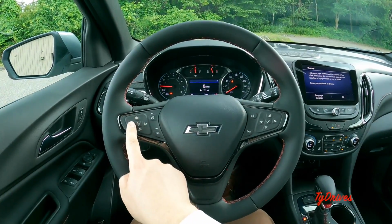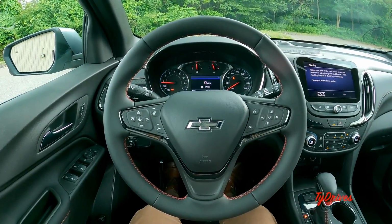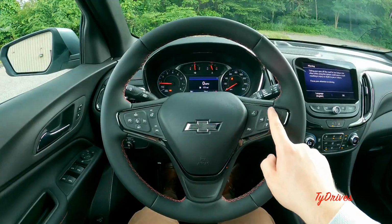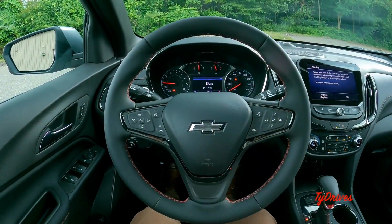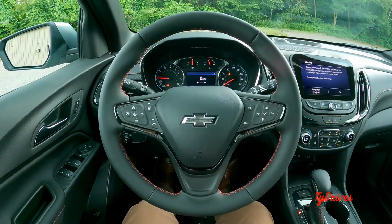And over here we have all of our adaptive cruise control settings, and you can turn on and off your lane keep assist with that button right there. And right above it you have the heated steering wheel button. To the other side you can control your digital display in the center there. Then we also have voice commands and your Bluetooth phone controls.